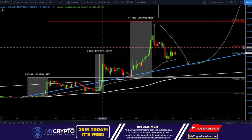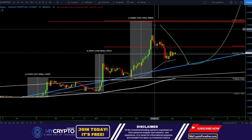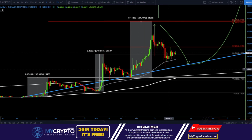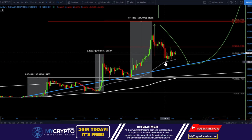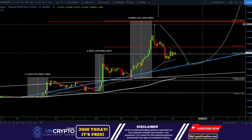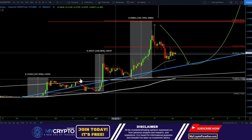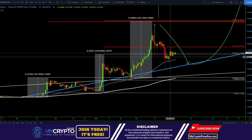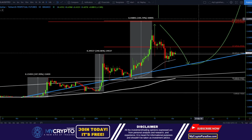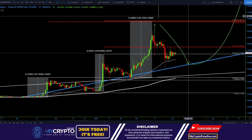And finally, the stellar. We expected the potential pullback towards the trend line, and this is exactly what happened. At this stage, we see the rejection of the moving average, and this could be a continuation of an uptrend because price is above the trend line, price is above both moving averages. Clearly, there is a big potential for an uptrend on the stellar.